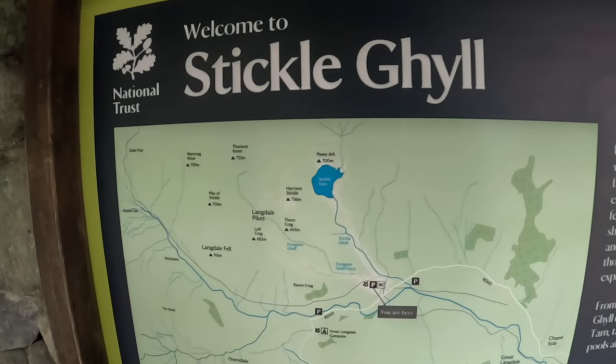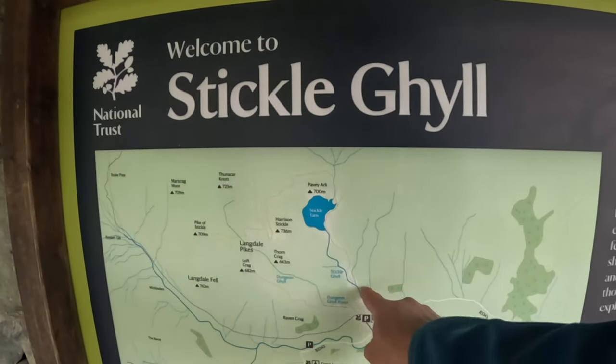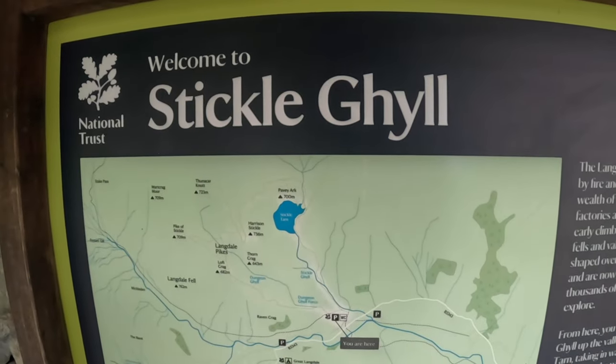We're in the National Trust car park, so we're starting off here and we're going up to Stickle Tarn to start off with, and Pavey Ark.